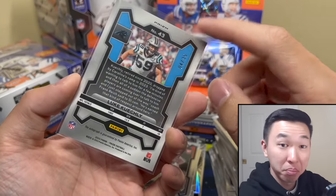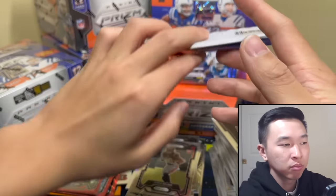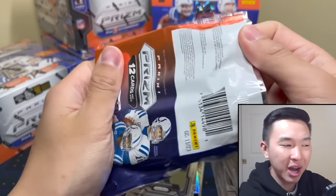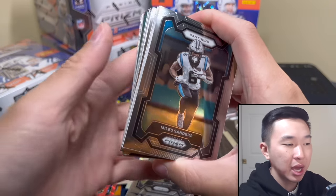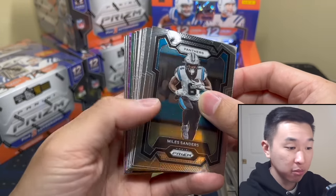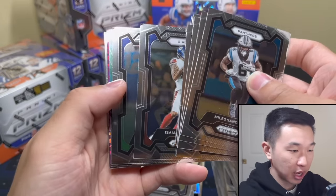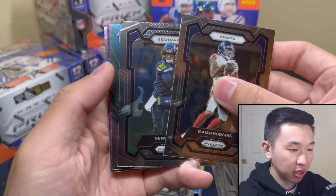Now that I like. All right. Prizm. I feel like Prizm autographs are often pretty nice. At least in a box, I feel like usually, not all the time, but usually, I get at least one solid one. It's a good one. Purple power. Can we get something crazy here? And look at those corners. There you go.